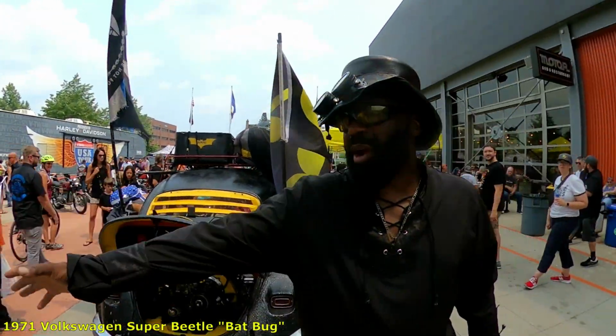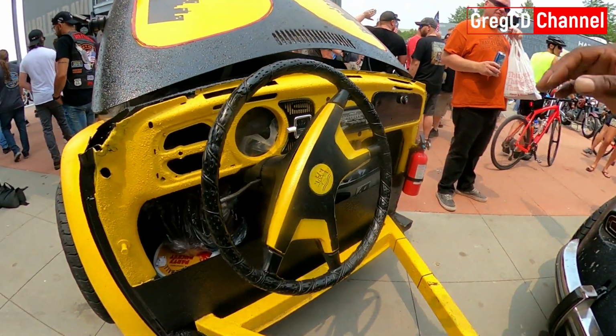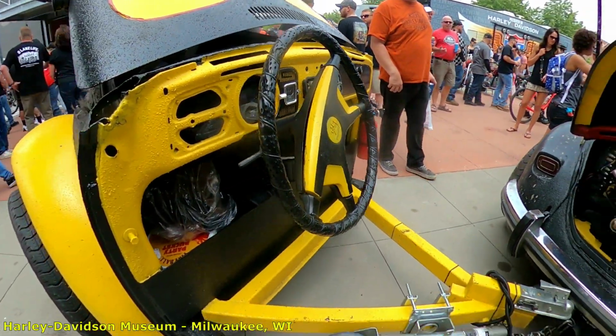Super Beetle. This is the front part of it. Oh, this is the front one. That's the front part. So if you drink enough, you can drive it. Oh, is it drinkable? No, it's not. I said you got to drink a little bit. Use that imagination. You got to use the imagination.